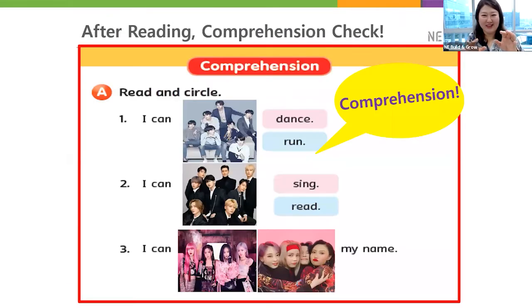Now I'm ready with this next slide. If you look at this slide, it says comprehension, right? And even though it says comprehension session, you would see these content words, right? So you assume, at this early readers level, yes, they can check their comprehension with these content words, right?